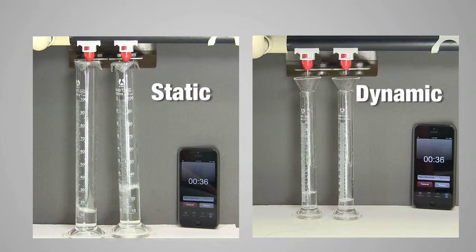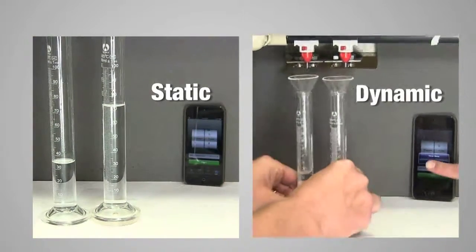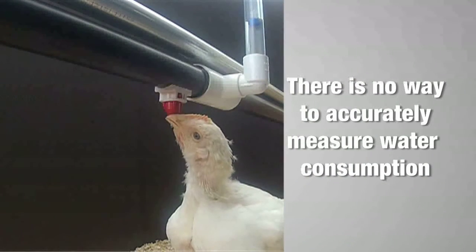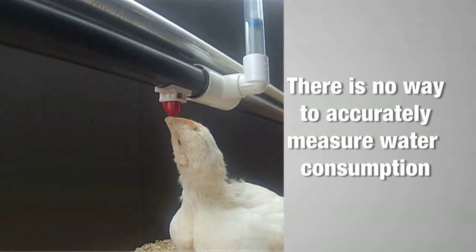The simple truth is the static flow rate standards are meaningless, therefore should not be used as a criteria for selecting one drinker model over another for use in a poultry facility. But most importantly, static flow rates should not be used to determine watering system pressure settings, as using these standards are more likely to result in delivering too much or too little water for optimum bird and litter performance. In fact, there's probably no accurate way to measure actual bird water consumption, that is, water ingested by the bird.